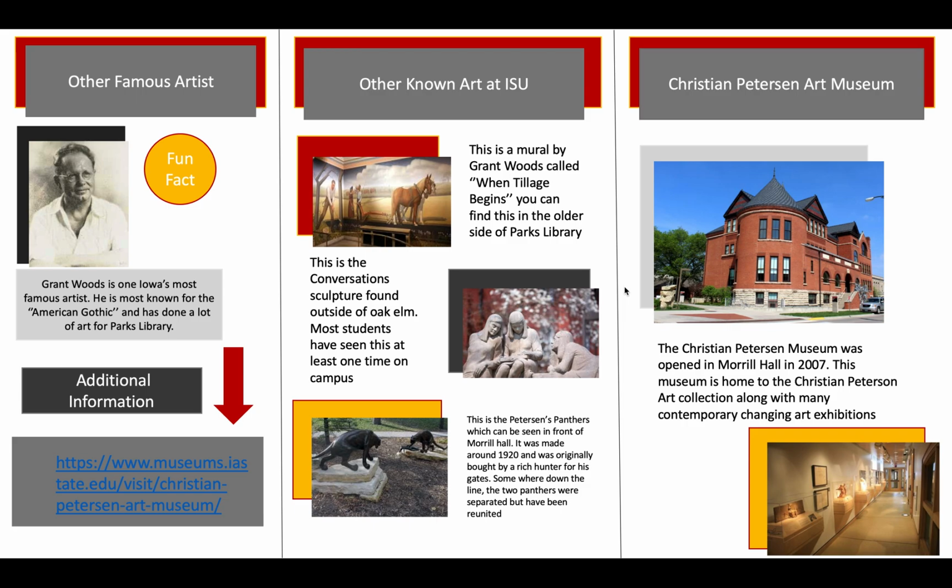And it's pretty cool. So the next piece is a sculpture called Conversations, and ironically, it's found right outside of Conversations. A lot of us have seen this because, like I said, it's on the pathway that gets you connected to campus and also Maple-Willow-Larch in the Richardson Court area.